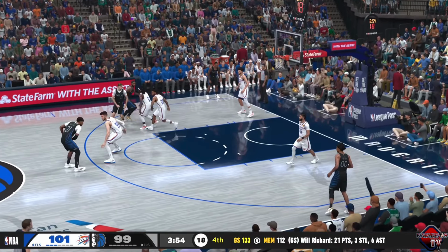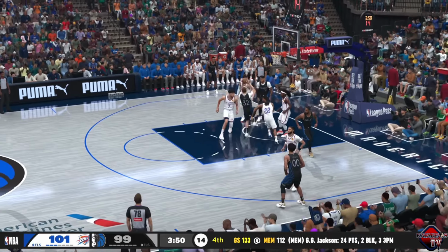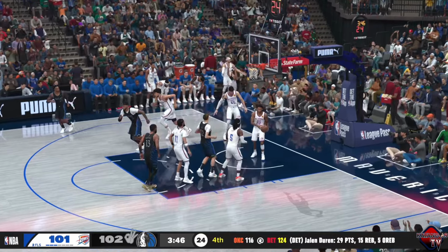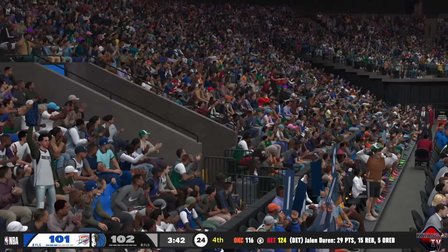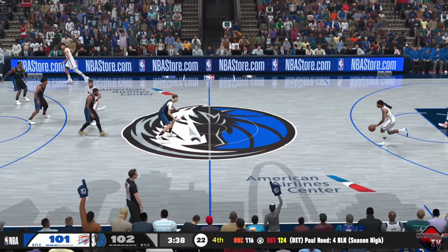Marshall passes to Gafford. Here's Flag. Pass to Washington to end the run. Gets the 3 to fall. Washington's got 9 points here in the second half. That's his 5th triple of the night. 2 in the first half, 3 in this one. Huge production.